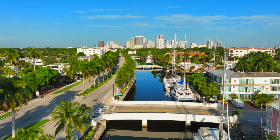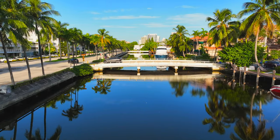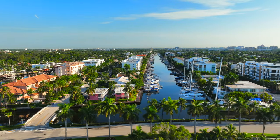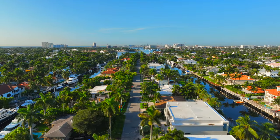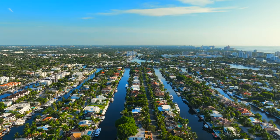Often called the Venice of America, Fort Lauderdale has 165 miles of inland waterways across the city. The waterways create unique neighborhoods with many peninsulas and 36 islands. This unique attribute made it a boating haven, attracting yacht lovers from around the world.